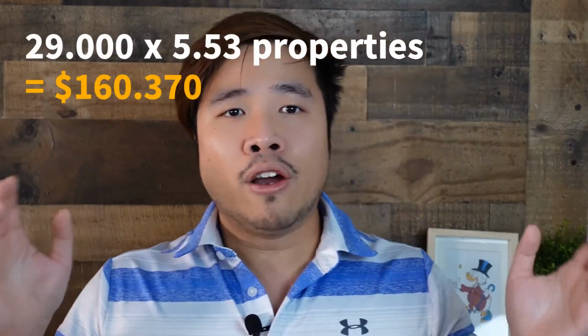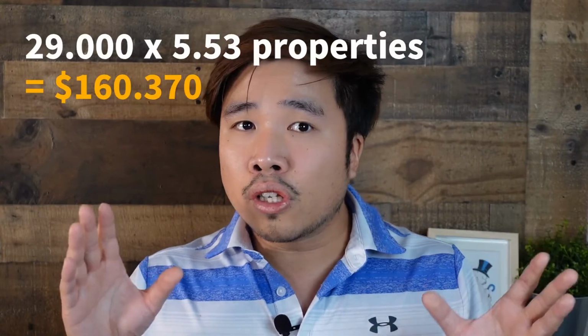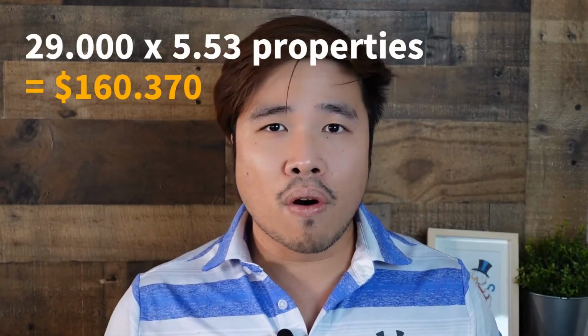I hope that my examples could help you to see how powerful rental real estate investment can be. I think saving up 29,000 once again is very manageable for most of us. I really hope that you can save up this amount to get your first rental property. And keep saving and investing, and I can promise you that you can retire within 10 years as a millionaire.